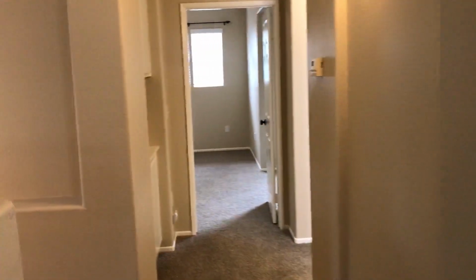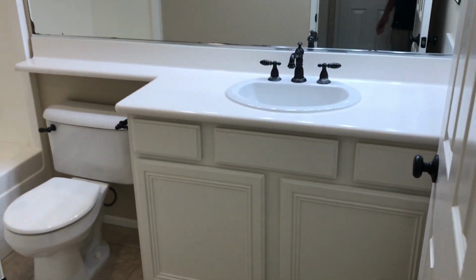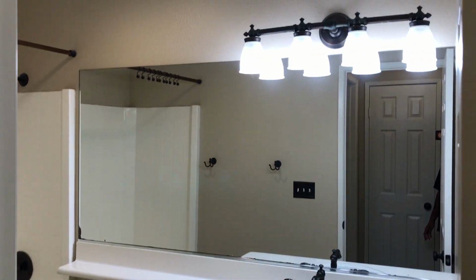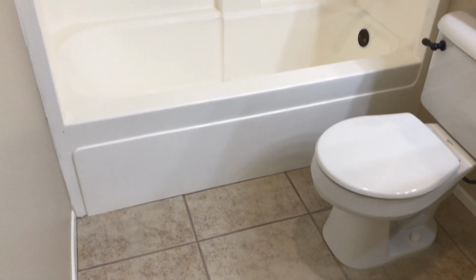Across the hall you will have your bathroom. There is some extra storage in the hallway for any linens or whatever else you may need. And then another closet here, coat closet. And then here is your bathroom area. It is a single vanity. Does have a nice large mirror. And then you have your standing shower and tub combo.